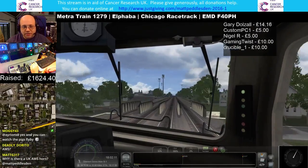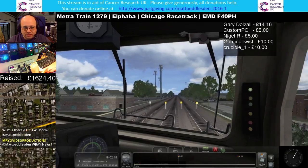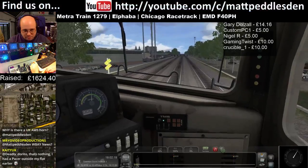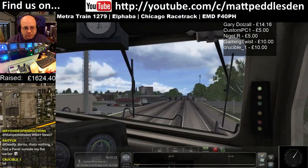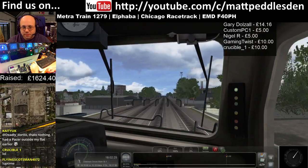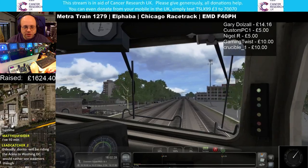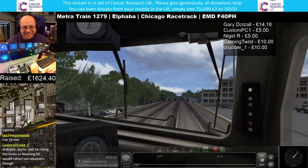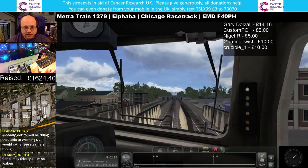Why is there a UK AWS horn? Well, remember I've got my external thing which is playing sounds. In that case, what happened was that I broke the speed limit, so the cab signalling smacked me audibly. Imagine if when the alarm goes on, a little hand comes out of the cab, smack. Violent trains.